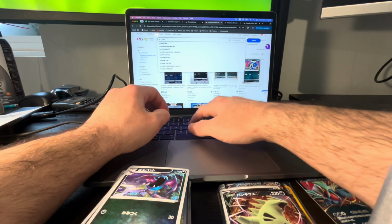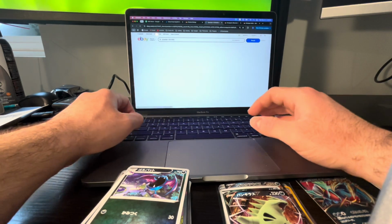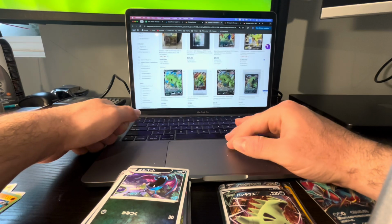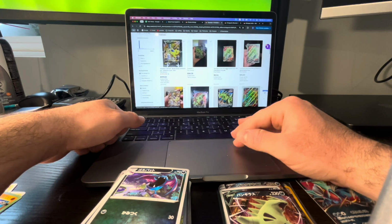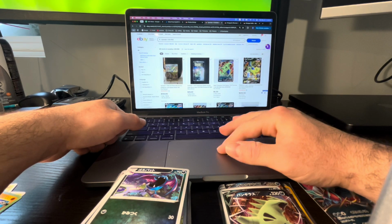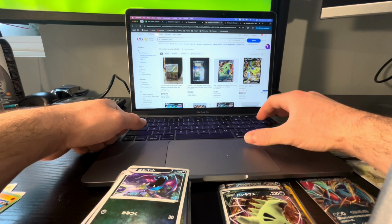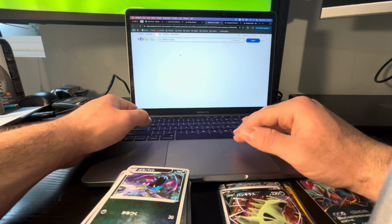And this Tyranitar was a little bit different because it had that symbol on the bottom right, and I've never seen that before, so I did struggle to find the actual card, as you can see here. But you just gotta keep looking, and if you don't find it, it's fine. Maybe move on to another card, and then when you have more free time, you could look for it again.